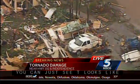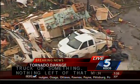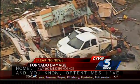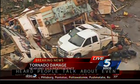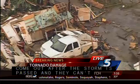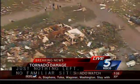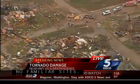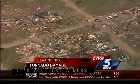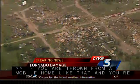And oftentimes I've heard people talk about, even when they live in the area, they come out after the storm has passed, and they can't figure out where they are because there's just nothing left. No familiar sights, no familiar landmarks. It's all just a mess. If you are thrown from a mobile home like that and you're surrounded by debris in one of those debris piles, you can imagine that you are just disoriented.